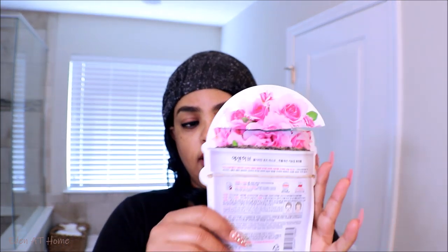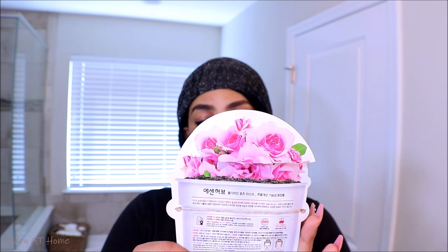Okay guys, I'm gonna start with the essence herb, Bulgarian rose musk. That's what I'm gonna start with. This is what it looks like. It's really wet, you guys.